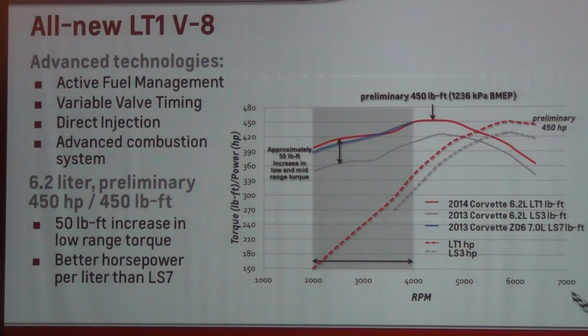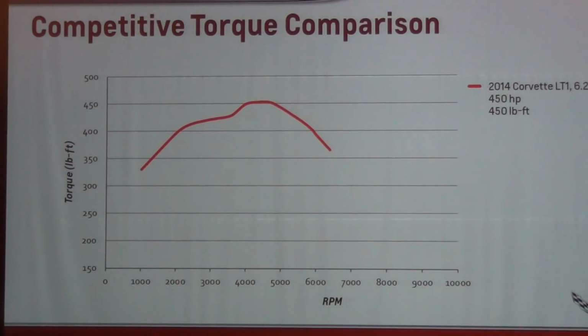I can tell you when you drive the car, it makes the car feel tremendously responsive and more powerful than the increase in horsepower is. The car just feels like it's super responsive. Next slide. It actually has more torque in a lot of the areas than today's 7-liter engine.